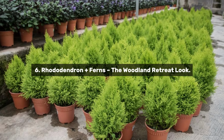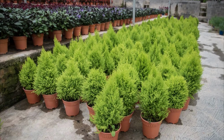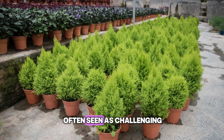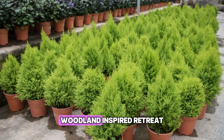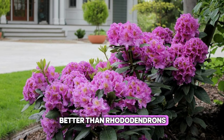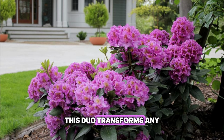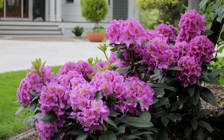6. Rhododendron plus ferns, creating a shaded woodland oasis. Shaded front yards are often seen as challenging, but they're actually an opportunity to craft a serene, woodland-inspired retreat. Nothing captures this mood better than rhododendrons paired with ferns. This duo transforms any shaded corner into a lush sanctuary, cool, soft, and quietly magical.